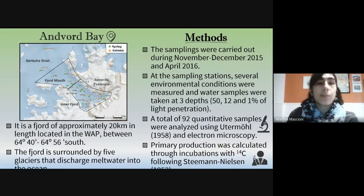So this is our bay. This is Amber Bay. This is the fjord that has this coast surrounded by 5 glaciers that discharge the meltwater into the ocean. The samples were carried out during 2 consecutive years, during November and December of 2015, so it would be spring, here in green, and during April of 2016, that would be autumn, that is here in orange.